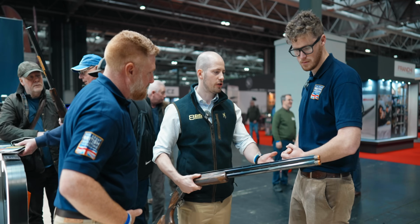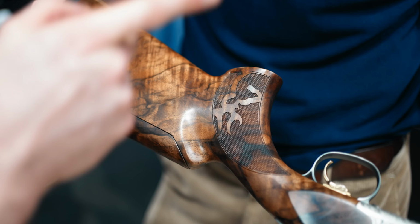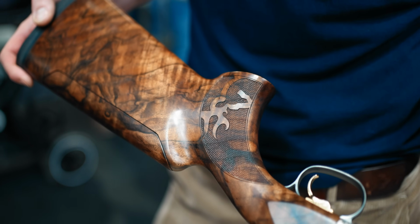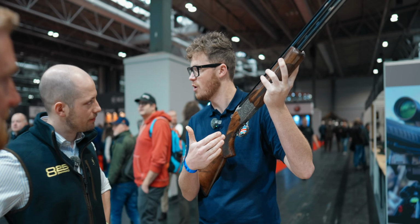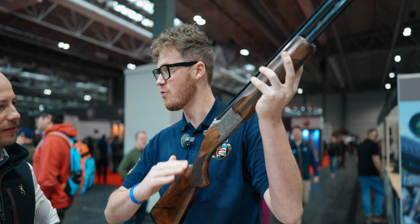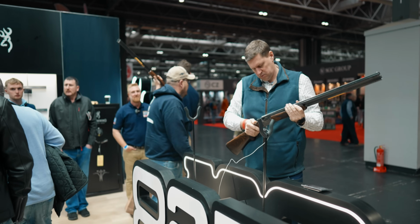XS is your traditional XS with your titanium Invector Plus. But yeah, that's a really pretty thing. Stunning, absolutely stunning. I appreciate that underneath it's just an Ultra XS, but it's not just an Ultra XS. Absolutely, right? It's a super successful platform. That's it. Pretty much indestructible and extremely shootable.